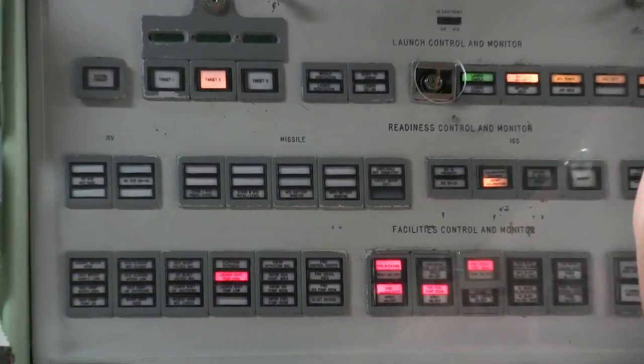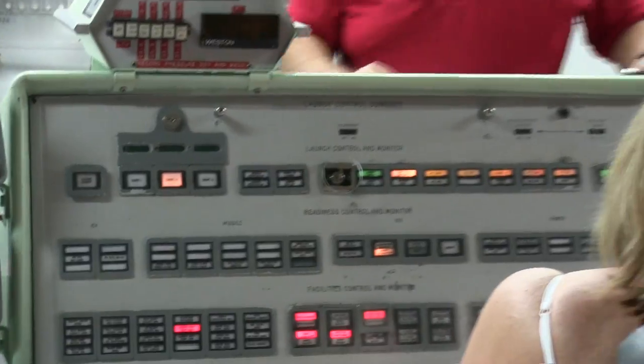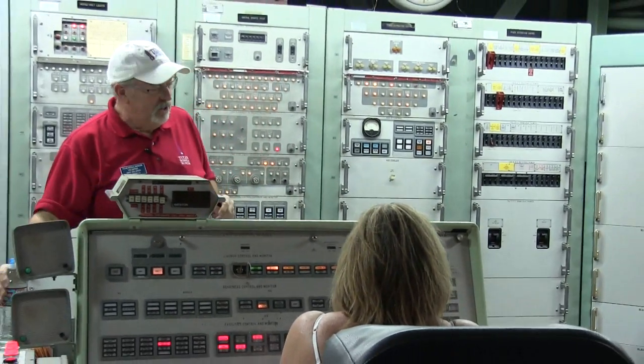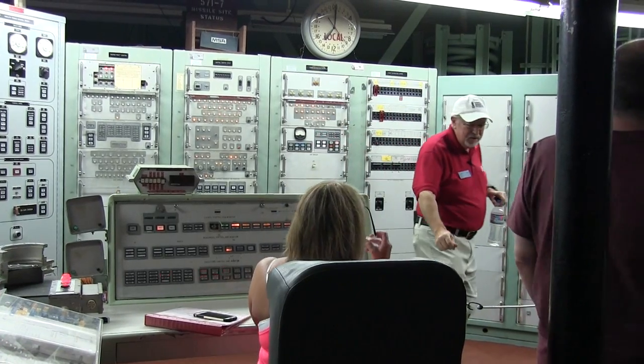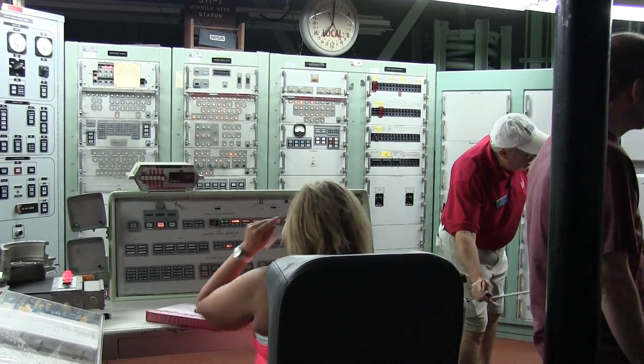So you could read what it says in red on that for me. I turned the key. She admitted it. So we're going to go down to the silo and see whether our missile is still there. I'm running a little bit long. I turned the key. Yeah.